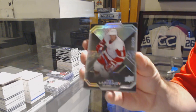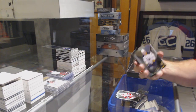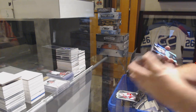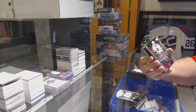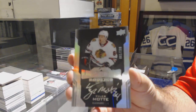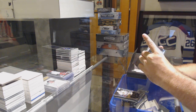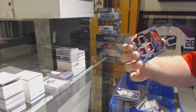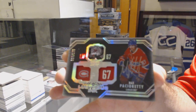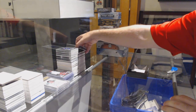We've got for the Red Wings a 299, Igor Larionov. That's funny, two bases back to back. Buffalo Sabres, Jack Eichel. Not a bad thing. It's numbered to 35, so I'll take that. Lustrous Rookies 299, Tyler Motte. Chicago Blackhawks, Lustrous Rookies, Tyler Motte. For the Montreal Canadiens numbered to 175, Lustrous Ink, Max Pacioretty. And we've got a Minnesota Wild rookie trademarks of Joel Eriksson Ek.